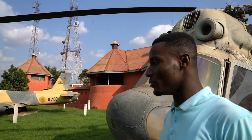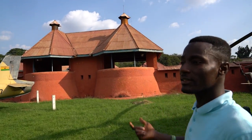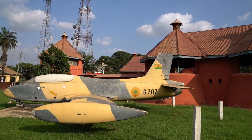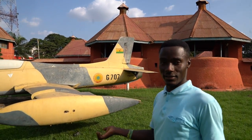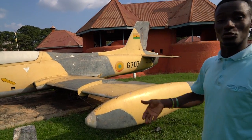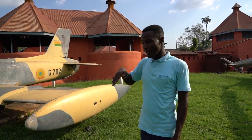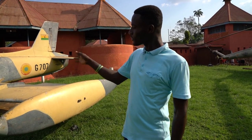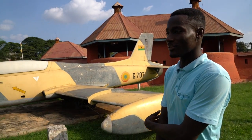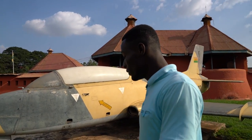You can see we have so many rifles inside our barracks that we can't display all of them here. We have to display a few for us to tell stories about. So this jet was history, because nobody could use a jet to pass under a bridge, and this jet was used to pass under the Adomi Bridge. Lieutenant Jerry Rawlings did a massive job, and he was respected for doing that. It was a shock.